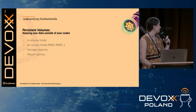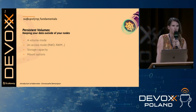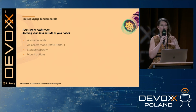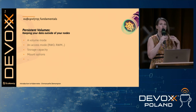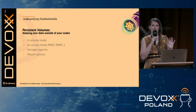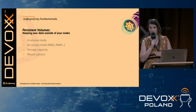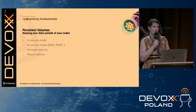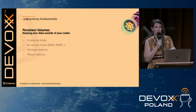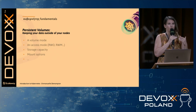Another object that you want to have at first when using Kubernetes is persistent volumes. Why is that? As I said earlier, nodes can die, and you shouldn't care about them dying. They're going to be respawned, it's fine. But what happens if you use the local storage of your node to store important data? Your node dies, it's removed and replaced, and you lose your data. That's why we always say that Kubernetes is stateless: you can't rely on the local storage.